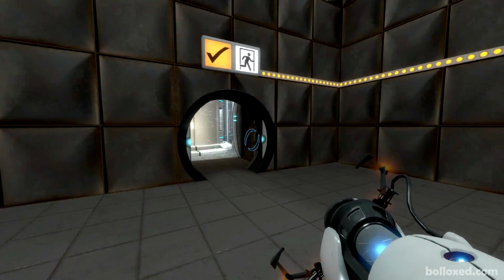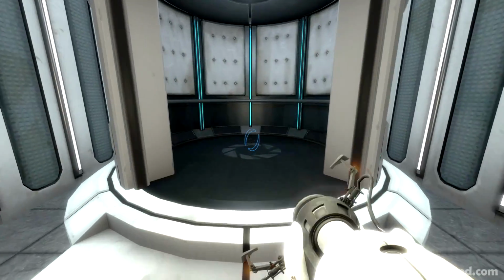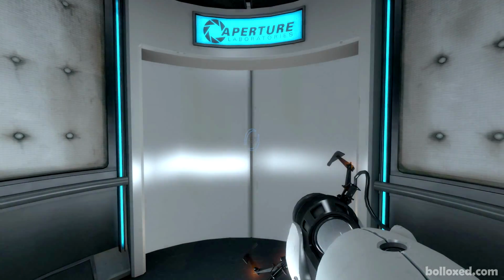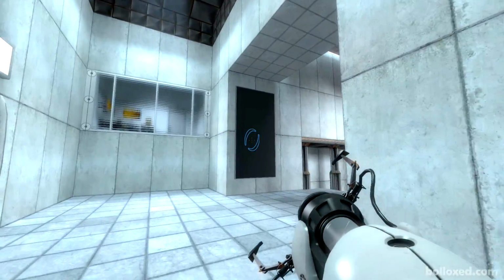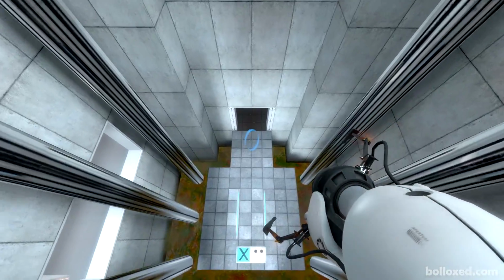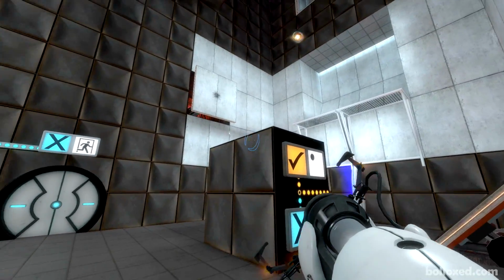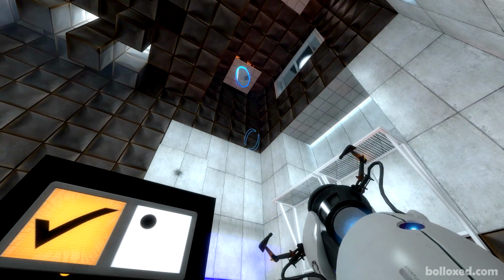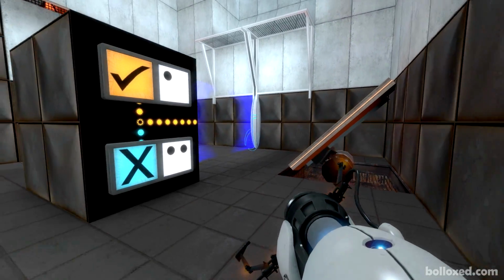That was an easy one. Enjoy the gratification while it lasts. It won't last long. This test chamber is meant to measure your mind's capacity for object persistence. In other words, this chamber will test your ability to understand that energy pellets exist even when you cannot see them.